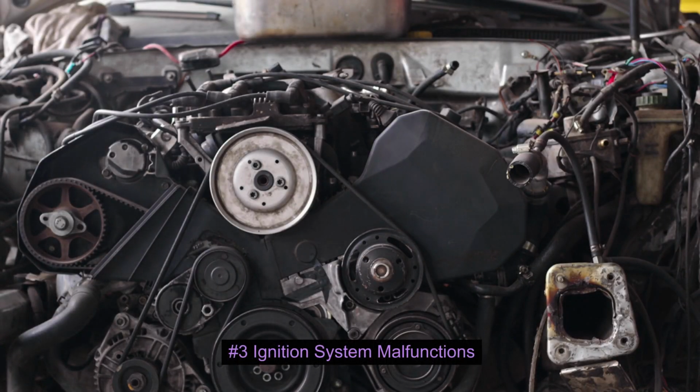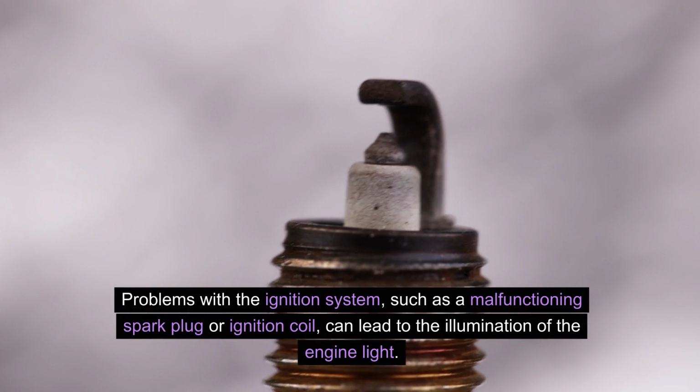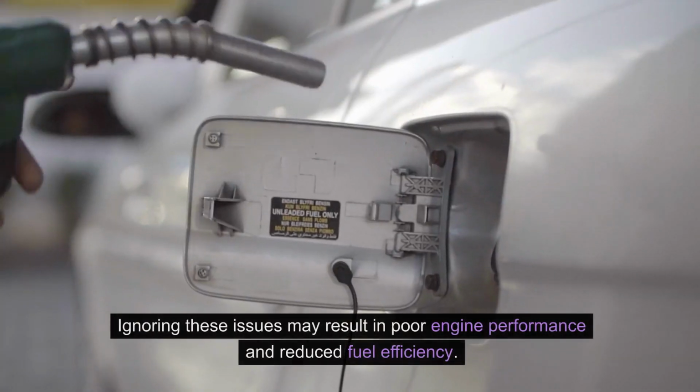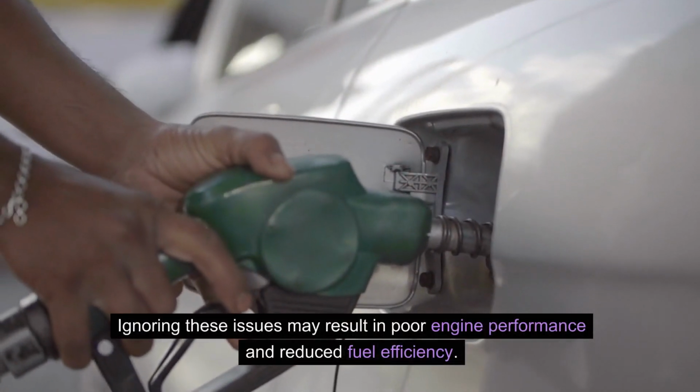Number 3. Ignition system malfunctions. Problems with the ignition system, such as a malfunctioning spark plug or ignition coil, can lead to the illumination of the engine light. Ignoring these issues may result in poor engine performance and reduced fuel efficiency.